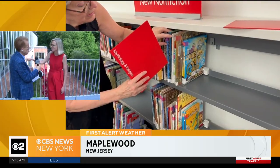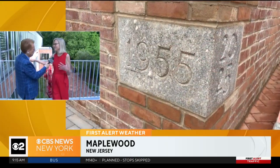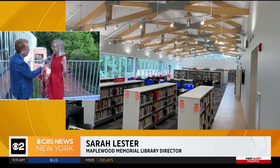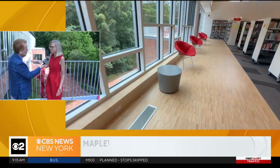And it's not twice as big, but it's like a third bigger than the older library, right? Yes. I guess it really does feel like it's twice as big, because the old library, half of the space was underground. So this really capitalizes on the view, on where we are, on the beauty of Maplewood.